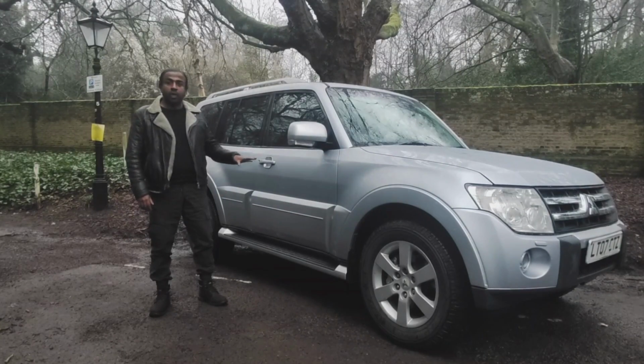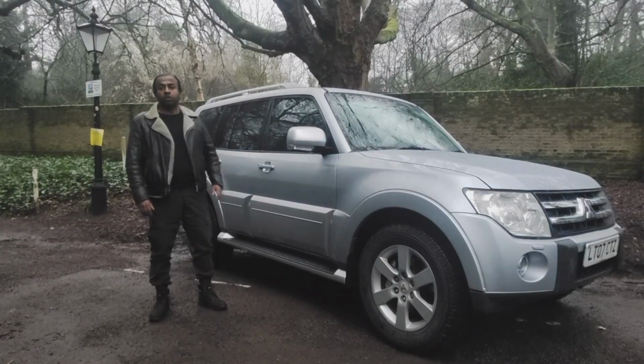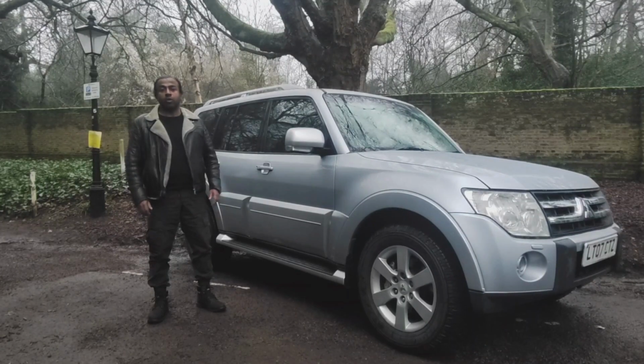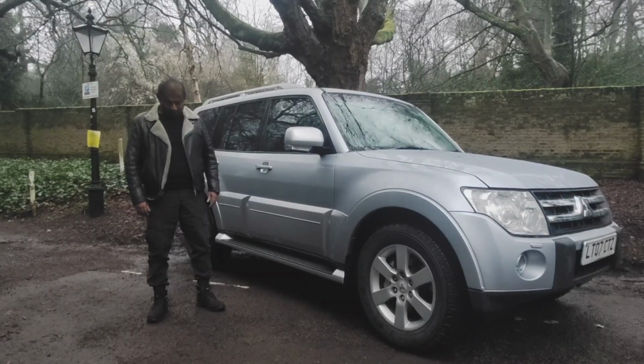I am now in the UK. I've been working on this for about a month and it's just about ready to take over to Ukraine to do service out there. Very much appreciate your support with the new fundraiser for the Mitsubishi L200 and the additional components that we're going to be loading into that vehicle. Thank you very much.